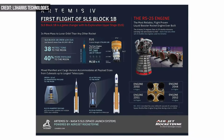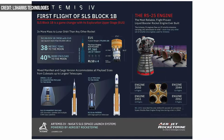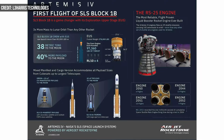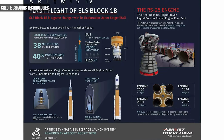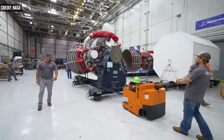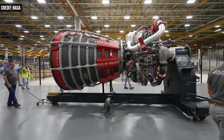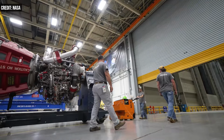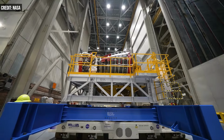According to Aerojet Rocketdyne, Artemis IV will be the first flight of the enhanced Block 1B configuration of the Super Heavy Lift rocket, and the last one to use engines remaining in inventory from the Space Shuttle program. The L3Harris Technologies subsidiary has modernized the engines for the mission, upgrading them with modern flight computers that can withstand higher temperatures, which is kind of important since they're going to be placed next to the SLS solid rocket motors.